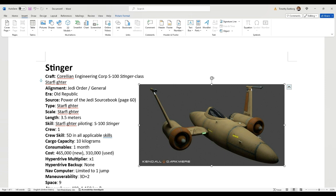Housing the cockpit, from which sprouted two outriggers, each of which held one of the craft's engines and a vertical fin ending in a laser cannon. So it does go up, and we have the small laser cannon on top there. The laser cannons were augmented by two proton torpedo launchers with a magazine of four torpedoes each.